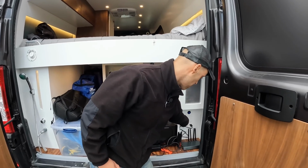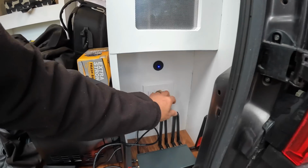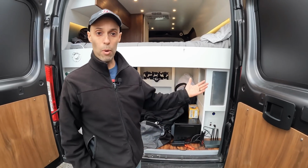You can see also here, double USB ports, 12 volt, and then you also have double wall outlets. We have our router hooked up. This also comes with a Bouy Boost standard.